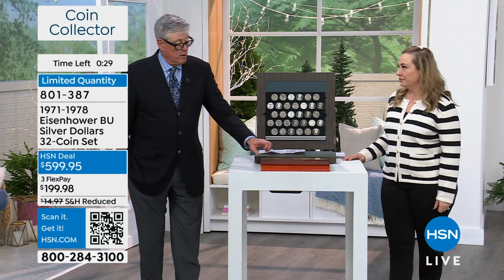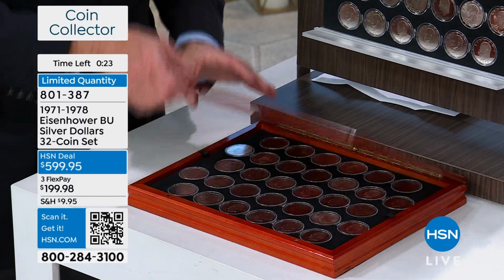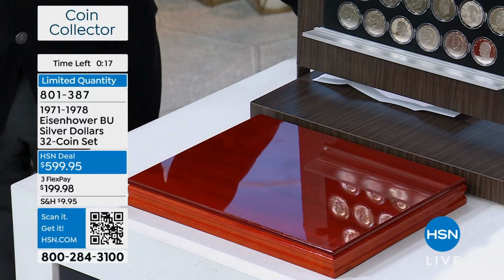Yes. And so this red oak presentation box, which is absolutely positively stunning, like I said, with what we call the piano finish. Oh, it's that beautiful. It's just absolutely gorgeous. 45 left now. I'm hearing they're going to sell out. Yeah, I suspect, because that's what happened.